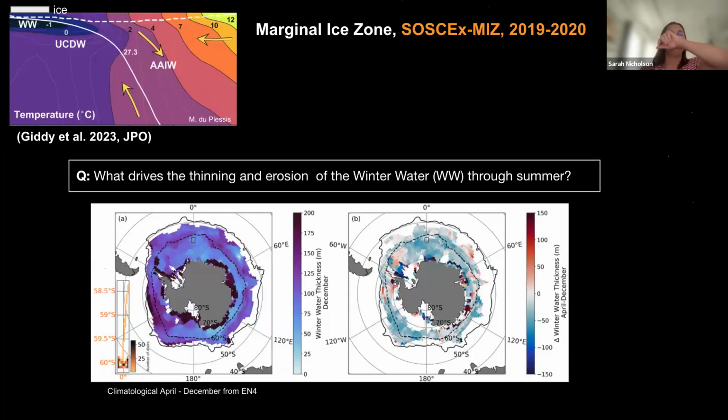And then this is the final piece of the puzzle, but it's not actually a piece of the puzzle. This is bits of information spread across the Southern Ocean. But this is a really nice study by Isabel Giddy, and this is moving further south into the marginal ice zone. And in this particular case, we were interested in understanding the winter water. For the benefit of those of you who maybe don't know what the winter water is, it forms in wintertime under destabilizing buoyancy forcing. It's when you have a lot of ice formation, it's very cold water.